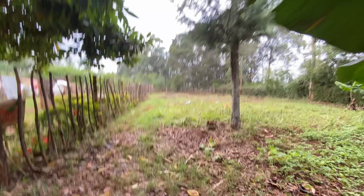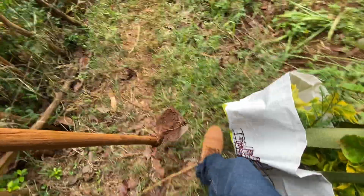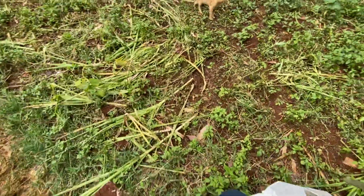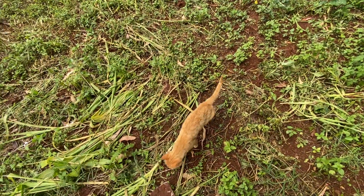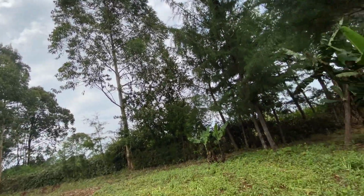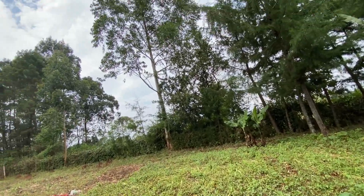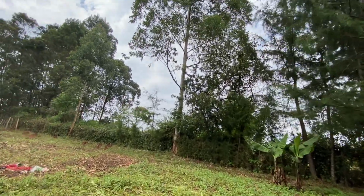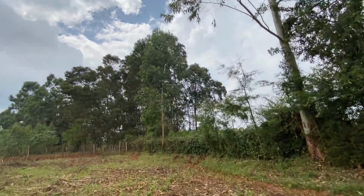I told you I'm a farmer. I do farming, guys. I'm a farmer. See what I'm carrying here. This is our cat. Meow. This is my cat. Yeah, cats, they stay at home. They don't stay in the bush. So there we go. Going to do the farm work right now.